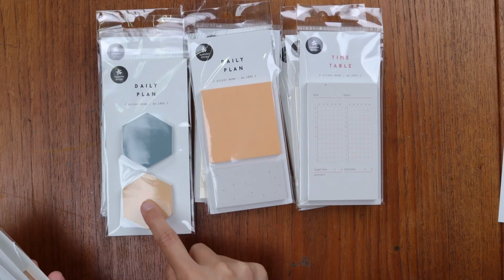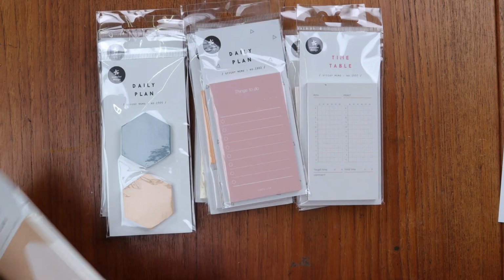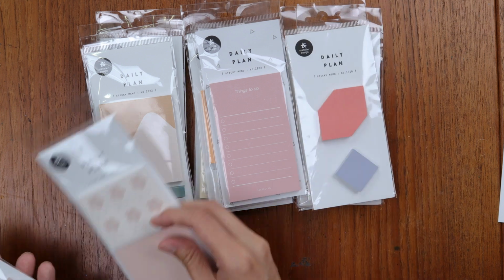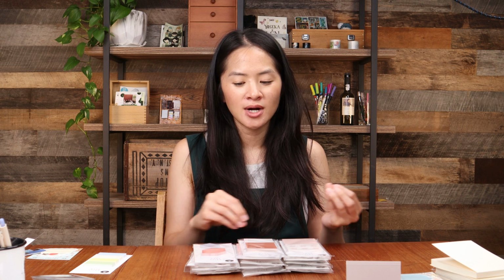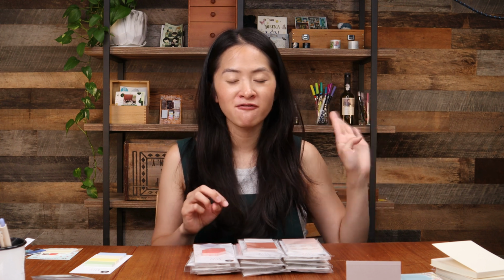The shape ones like this are not going to be as sticky. So the ones that are interesting shapes are best used in a notebook. And I will say in general, all of these Suatelier ones are not that sticky. So I would not use these to stick on your wall for reminding yourself things like, don't forget your 10 a.m. appointment, because it might fall on the floor and you might forget it. This is to be used in a notebook, okay, please, for your own sake.